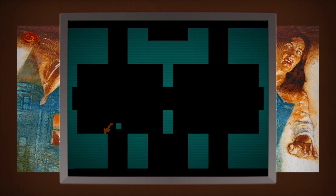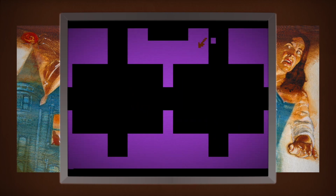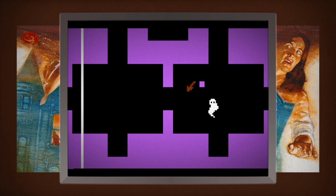But it looks very much like Adventure. You got a square dude and something to pick up. So that's all you need, and then an endless maze to get lost in. But there's got to be something else to it. Oh, no, there it is. A ghost.